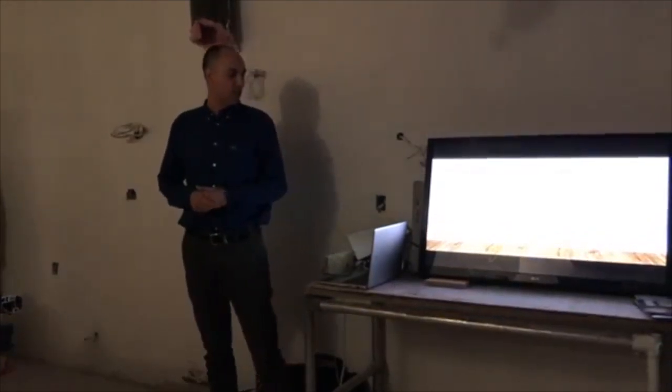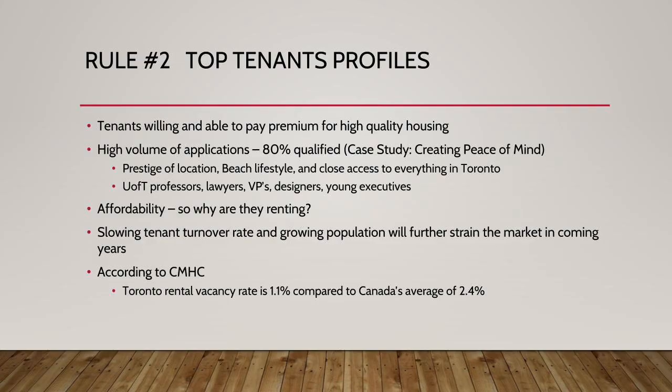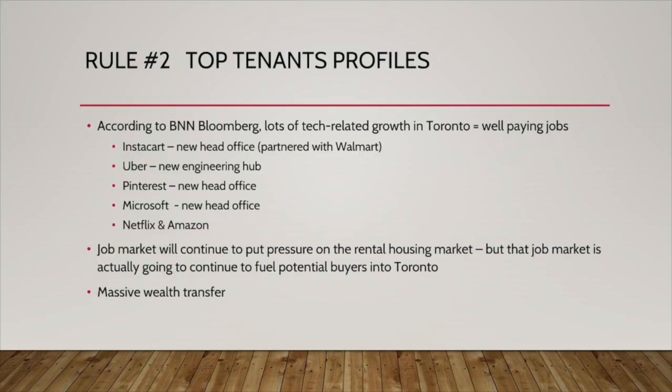According to CMHC, Toronto rental vacancy rate is 1.1% compared to Canada's average of 2.4%. According to BNN Bloomberg, lots of tech-related growth in Toronto, which equals well-paying jobs. So some of the most recent things that were posted was Instacart. They're having a new head office here. They've partnered up with Walmart for same-day grocery delivery. They're creating about 200 jobs.